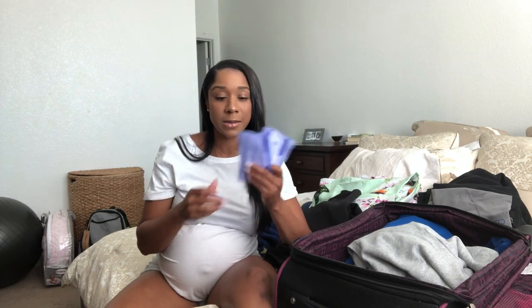And then I think there's only one other area in here that I have. I am bringing some nursing pads, just in case I need them.